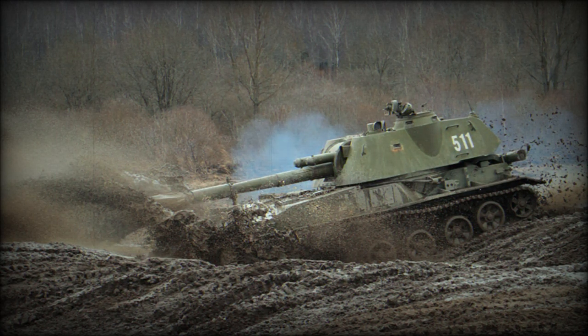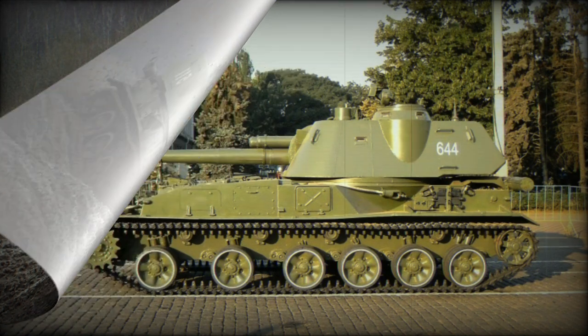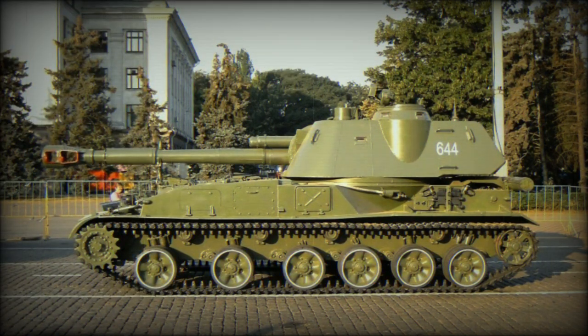The 2S3 Akatsiya uses a modified tracked chassis of the Krug SA-4 Ganef surface-to-air missile system. The vehicle is powered by an AV-59 diesel engine, developing 520 horsepower. 2 self-propelled howitzers of this type can be airlifted by the An-22 military cargo aircraft.